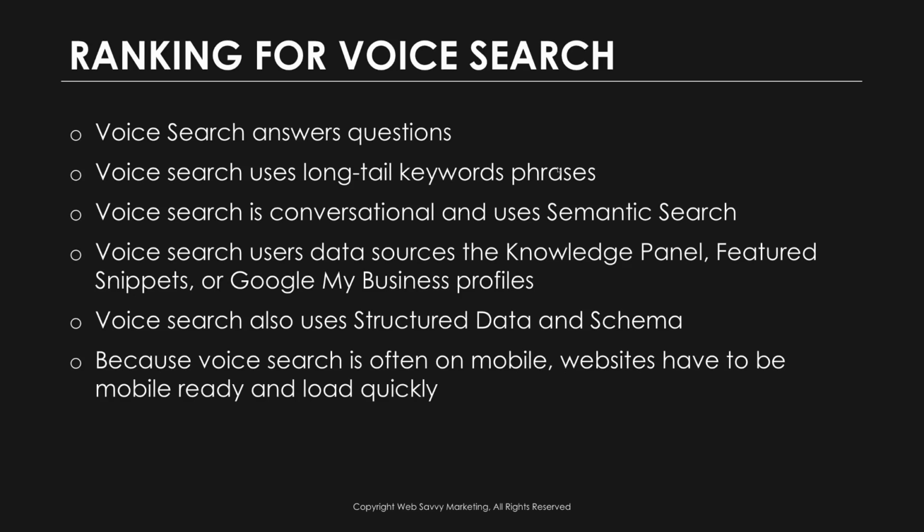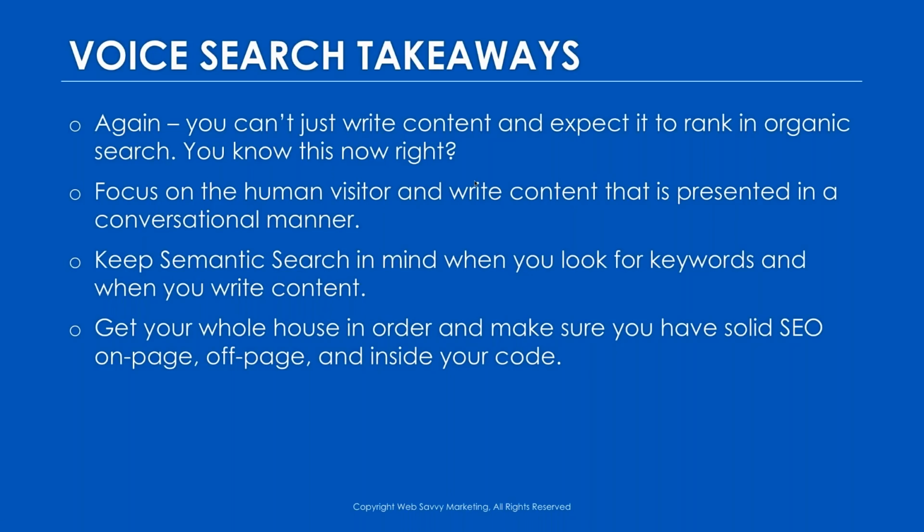And because it's often on mobile, websites have to be mobile friendly, and they need to be able to load quickly, and they need to be able to support voice search. Is there a lot you need to do for voice search? Well, you need to consider long tail keyword phrases. You need to think about answering questions for your searchers, and if you have a local business, you need to think about having good structured data on your site. So when someone asks for your hours of operation, someone actually can get the right results, because Google can pull that right out of your website and give that back as an answer.